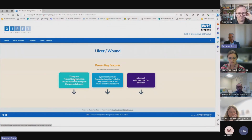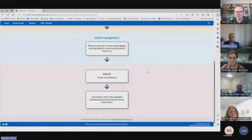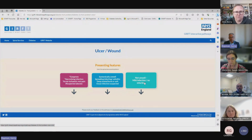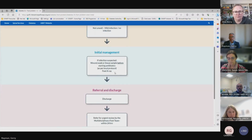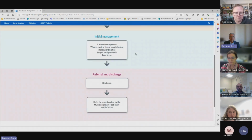If, on the other hand, they haven't got these conditions, but they're systemically unwell with spreading cellulitis, again, exactly the same initial management, but these people need admitting and immediate referral to the multidisciplinary foot team. On the other hand, if they're not unwell with only mild infection or no infection, again, the initial management will be the same, but they can be discharged and referred for next day review by the multidisciplinary foot team. And you will know that many of these patients tend to be admitted. So this is a way of admission prevention.